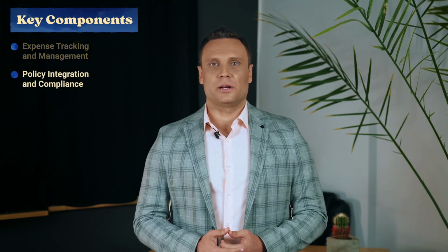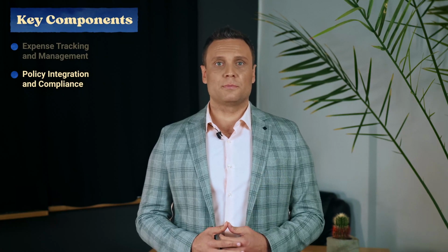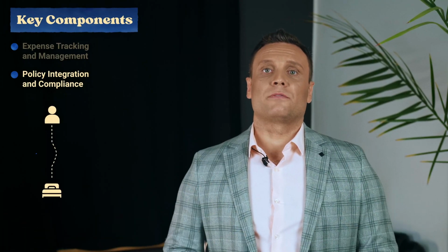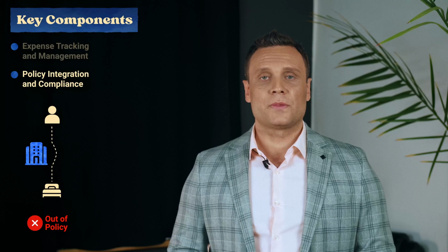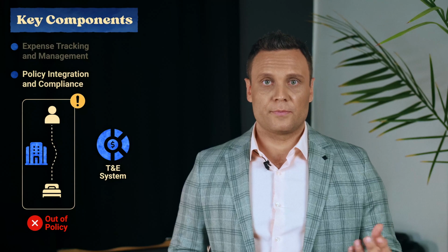Policy integration and compliance. One of the biggest challenges in corporate travel is ensuring that employees follow the company's travel policies. T&E systems help with this by integrating these policies directly into the booking and expense processes. Suppose an employee tries to book a flight or hotel outside of the company's guidelines or outside their own profile. In that case, the system will flag it for review, ensuring compliance and reducing the risk of overspending.